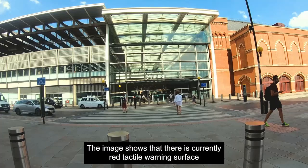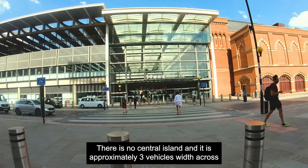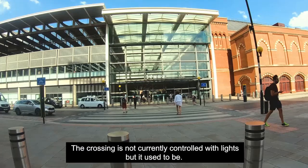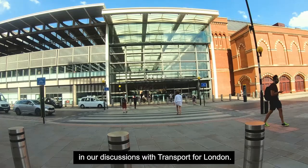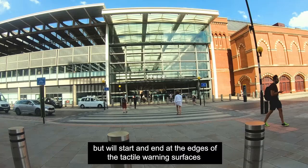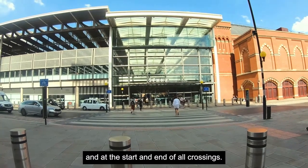The image shows that there is currently red tactile warning surface on the ground in an L shape, both sides of the crossing. There is no central island, and it's approximately 3 vehicles width across with a cycle lane on the far side. The crossing is not currently controlled with lights, but it used to be. We have requested this becomes a controlled crossing again in our discussions with Transport for London. The green line will not be painted to the road surface, but will start and end at the edges of the tactile warning surfaces and at the start and end of all crossings.